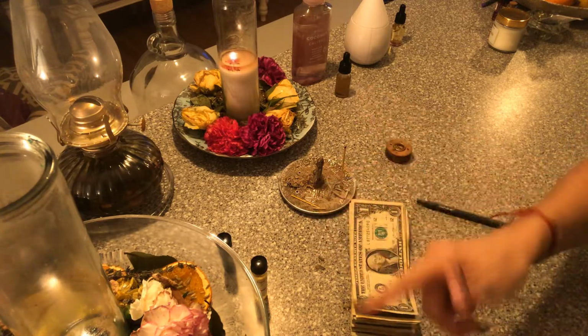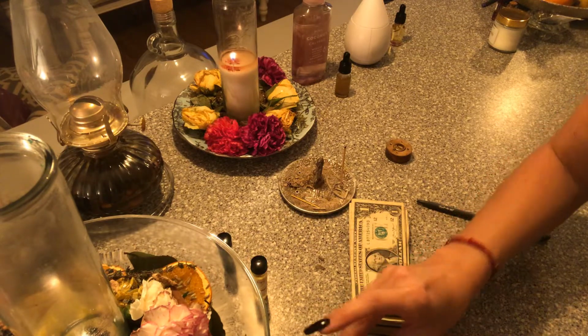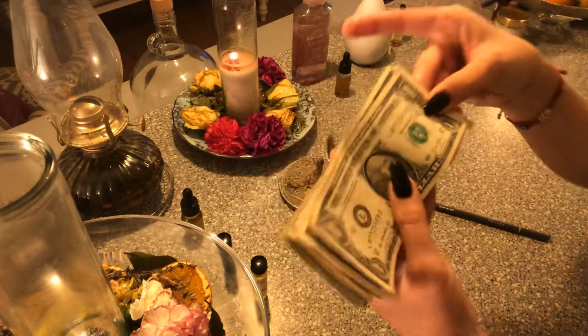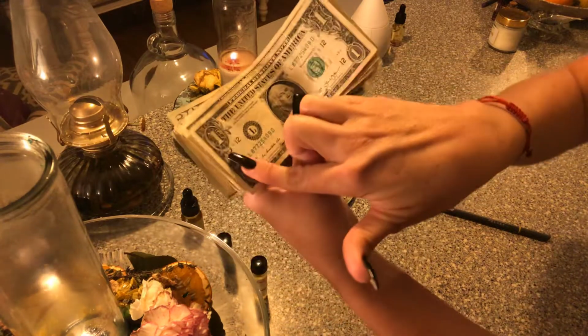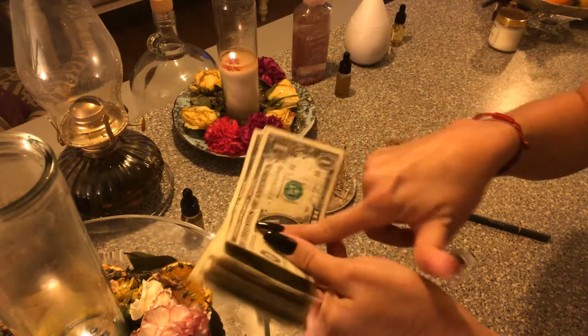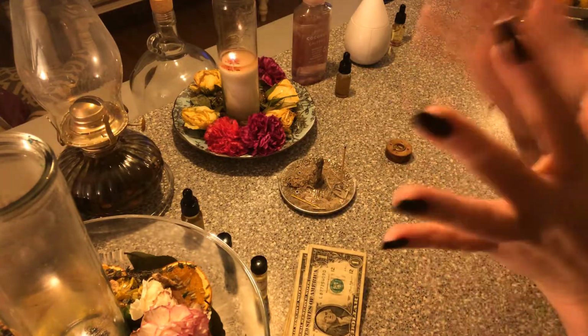Got a lot of glitter in that one. It'll be extra shiny. Glitter attracts spirits. That's why I use it in my workings. So next you're going to take your currency and anoint the four corners. So one, two, three, and four, and then one dot right in the middle of the money. And then you just put that back in your wallet and go spend it.